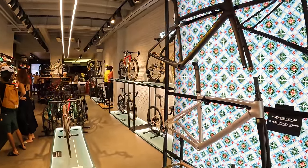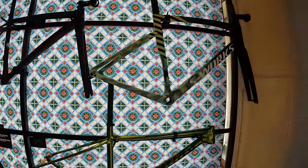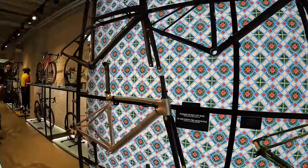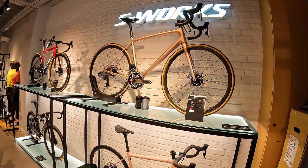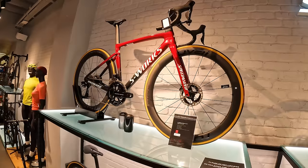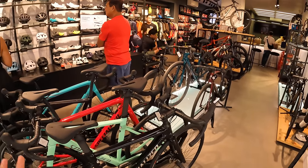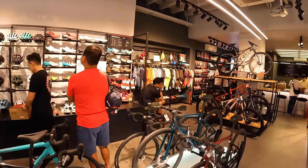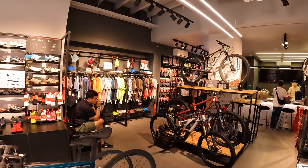So yeah, quite a few people inside here. And we got the wall here with some of the different frames. Cool S-Works frame here. And what else we got? We've got the Athos over here. We demoed one of these at the Specialized store over in Japan last year. Really great bike, super lightweight. We got some more S-Works here, some Dura-Aces. And of course, being a Specialized shop, they got all the different accessories and stuff here. So all the helmets, all the shoes, some more clothes. And yeah, all the saddles, tires, other accessories as well.